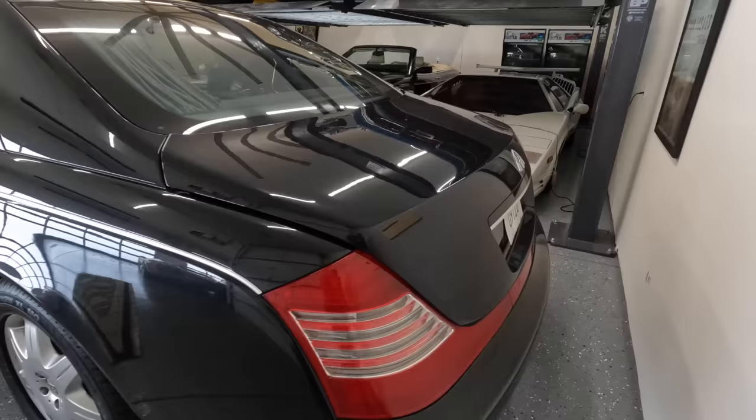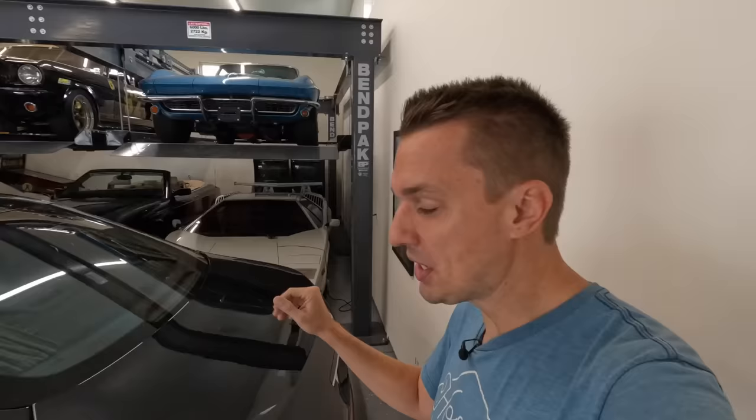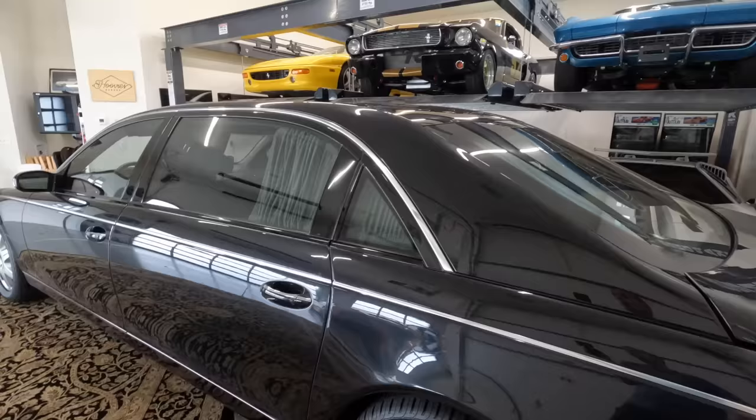But like the 57, there is a lot of differences between a normal S-Class, including the light bar here on the back, which is pretty ahead of its time. We're seeing more and more of that in recent years with automakers. But this one, it's not a black car. It's actually a basalt black, which is sort of a dark gray. Very, very pretty color.